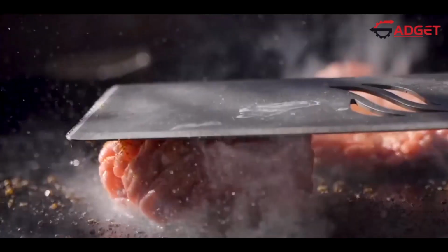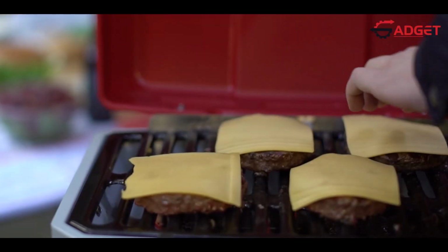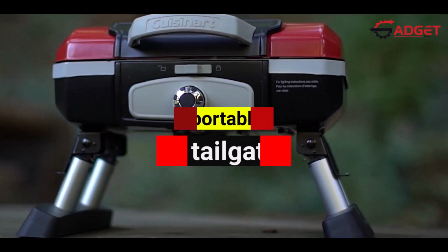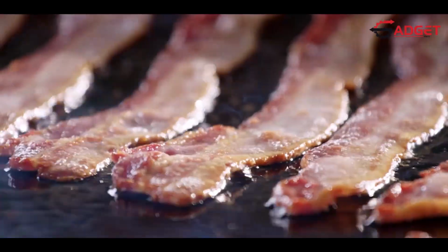If you love good food and great company, tailgating is the perfect excuse to fire up the grill. In this guide, we're uncovering the best portable grill for tailgating, built for flavor, convenience, and easy travel.